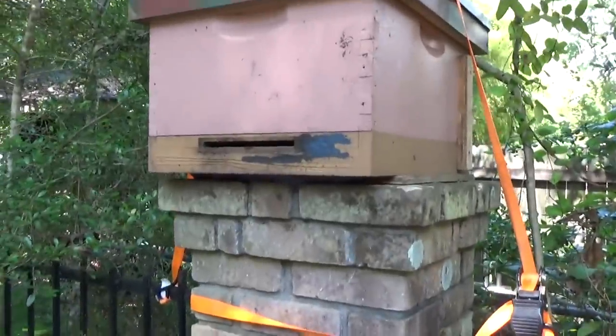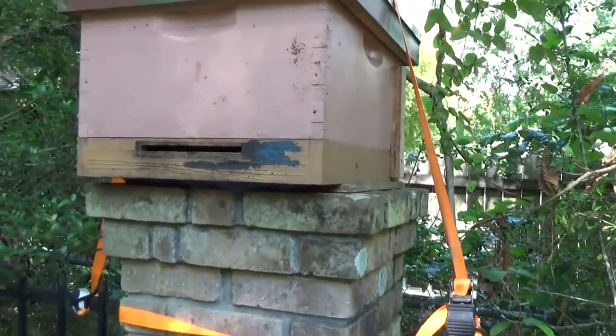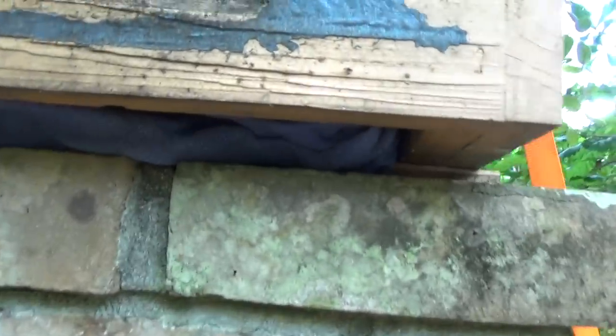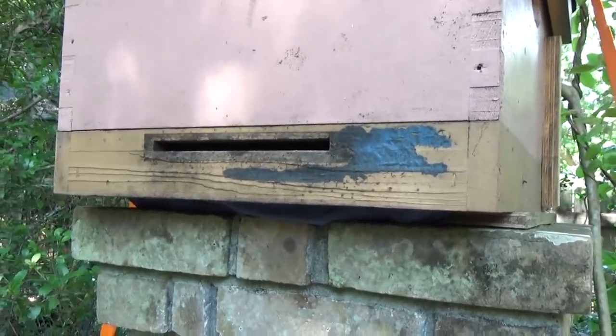And then I moved the box that was on that pillar over there. I moved it to right here because on this pillar, bees seem to do better. And as I didn't want them to get back underneath there like they did last time, I stuffed a rag underneath here. All right, we got one more spot to check just up the road about 4 miles, and we'll see how that one's doing.